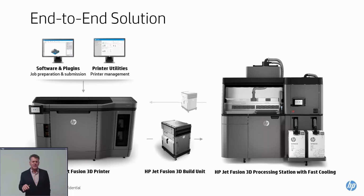So when you put it in the post-processing station with fast cooling, it will actually hold it at the proper temperature so the warpage and material properties are correct, and then it will speed up the cool down when it's appropriate. Saves about half the time of just setting it aside and letting it cool down naturally.